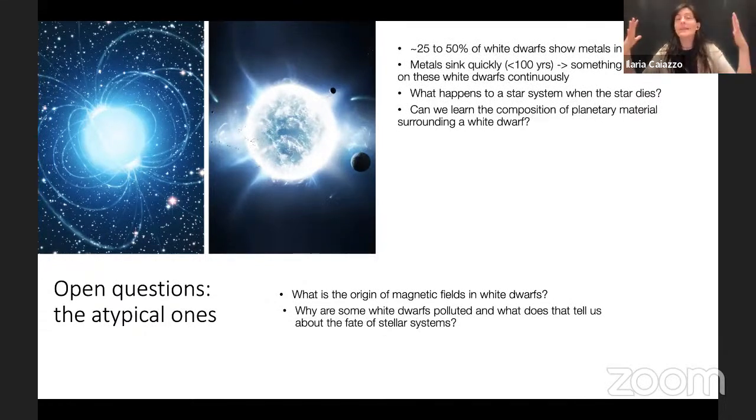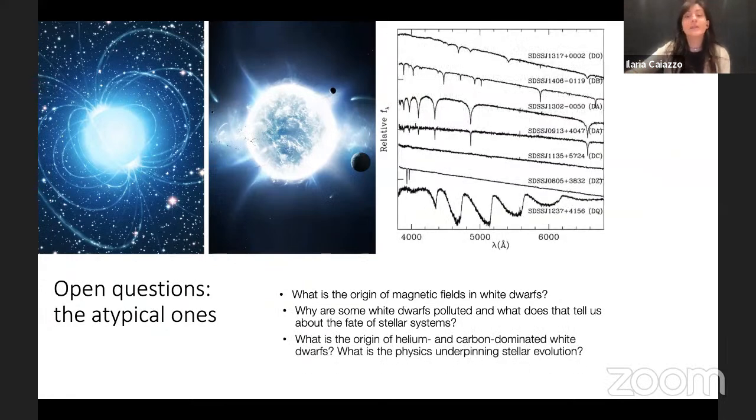Another question that I'm very interested in is where the polluted white dwarfs come from, because as I told you, metals sink very quickly in the atmospheres of white dwarfs. However, some white dwarfs show metal lines in their atmospheres, or have debris disks around them. There's this question of how did they get there, all of this planetary material, and what happens to a star system when the central star dies. And then there's not only metals or hydrogen, there's lots of other compositions in the atmospheres of white dwarfs. For example, there's helium-dominated white dwarfs, which we think don't have enough hydrogen, and so we only see the helium underneath.